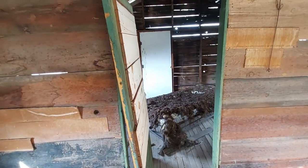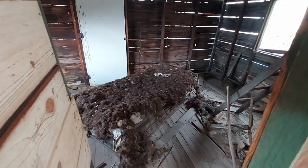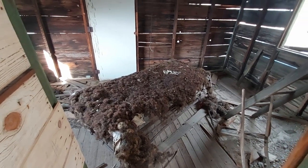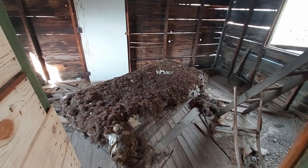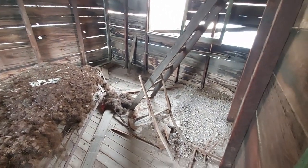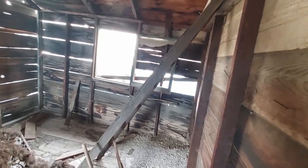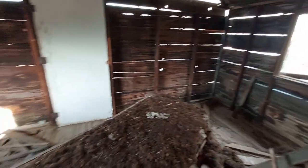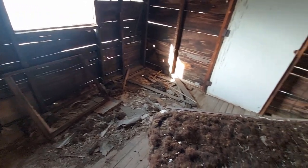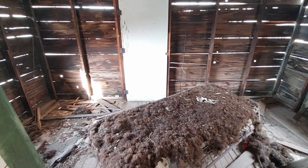There's a door here that's seen better days. And on this side, there's a mattress. That's the wool that they used to stuff their mattresses with. Old busted up chair. A ladder that goes no place. Back door. Pretty cool. Let's go look at the other building.